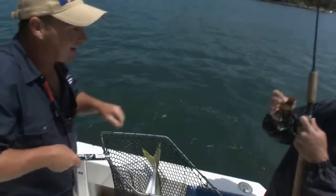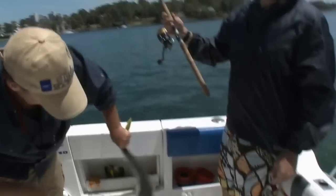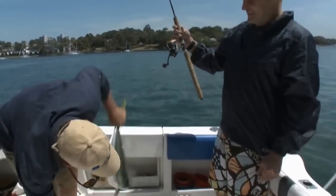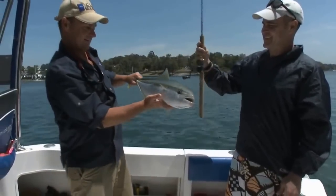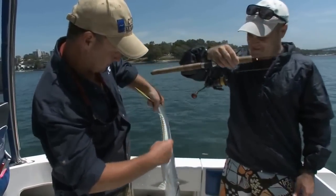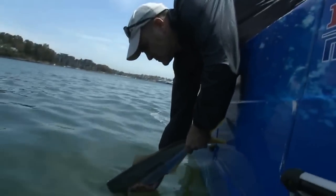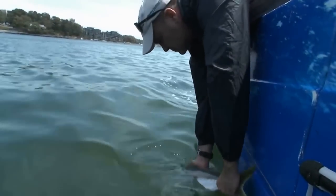That's not a bad kingy from up the river. What are we on, 6 pound? 6 pound. Look at that. She's a little bit thin, the old girl, but beautiful. That's got to go 70. That is a bloody ripper, mate. Well done. Fish mark. Lean right down and just hold him in the water if you can. Probably kick and go.